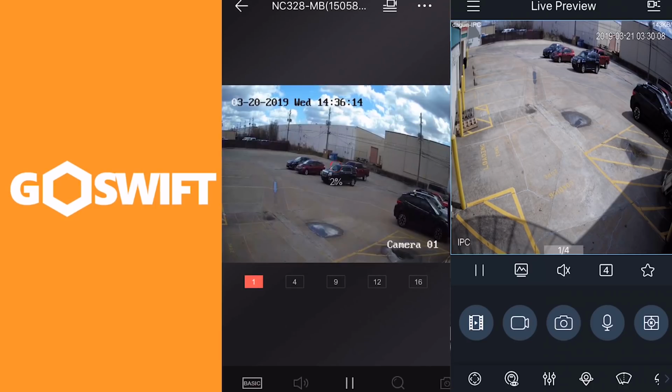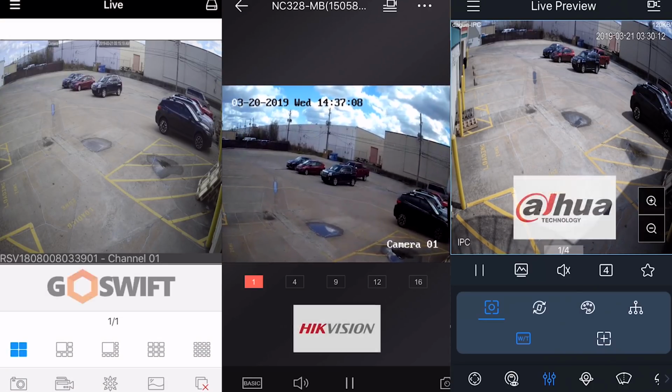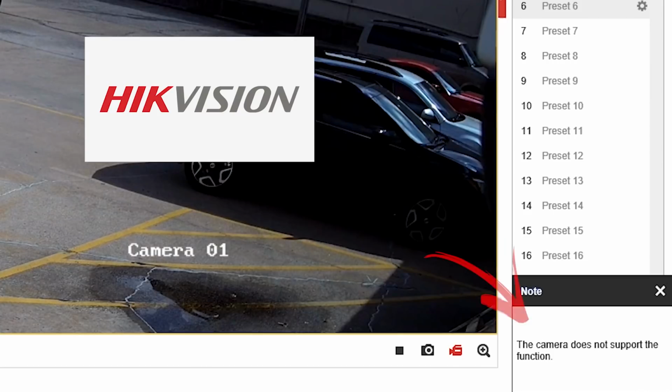All three of these brands also have their own mobile application for viewing and controlling the camera from anywhere, anytime. Once again, GoSwift's application is the easiest to set up and use. Now, the main difference between the three brands' interfaces and mobile apps is that the GoSwift interface was designed with this particular camera in mind. Everything you see on any of the menu systems specifically pertains to the GS 4K Bullet 1. On the other hand, the Dahua and Hikvision interfaces are basically carbon copies of the interface that they use for all of their cameras across the board.